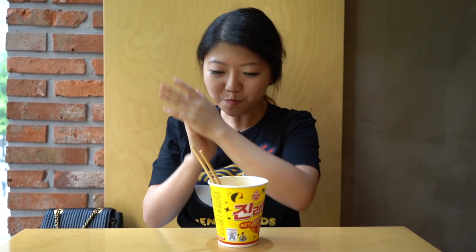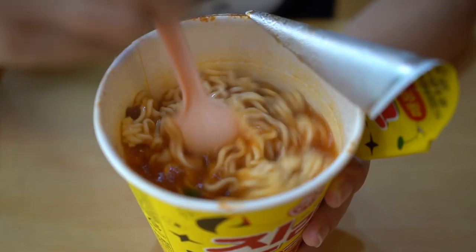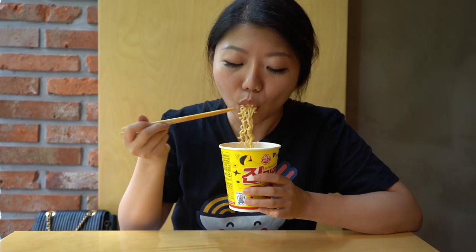It tastes like Shin Ramen, ladies and gentlemen. Who knew? Spicy, savory Shin Ramen. But you know what? This noodle is really nice and chewy. I'm a big fan of these noodles. Can't go wrong with spicy ramen.